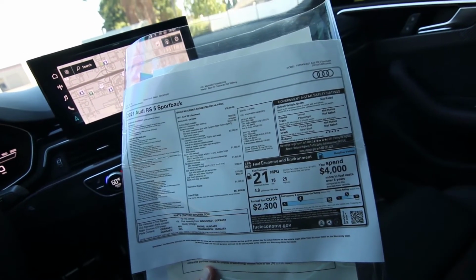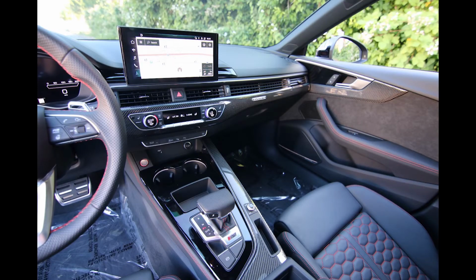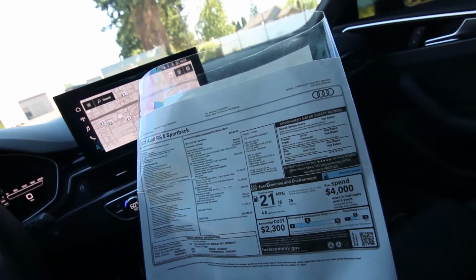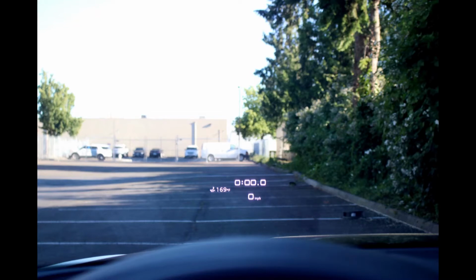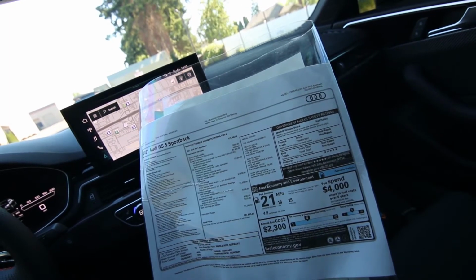This beautiful shade of Mythos Black Metallic was a $595 premium color. We have the Dynamic Package, $3,400, giving you the RS Sport Suspension Plus with Dynamic Ride Control, an RS Sport exhaust system, which I can tell you sounds heavenly, and red brake calipers. Then we have the RS Driver Assistance Package, $3,000, giving you adaptive cruise control with traffic jam assist, Audi active lane assist, hands-on detection steering wheel, heads-up display with traffic sign recognition, top view camera system, and park assist. Then the Black Optic Package, $1,600, giving you 20-inch 5-arm plaque design wheels with forged by color finish, 275/30 summer tires, and high gloss black exterior trim and mirror housings.